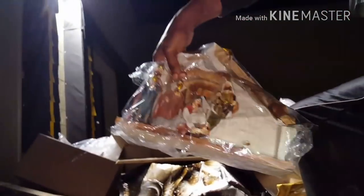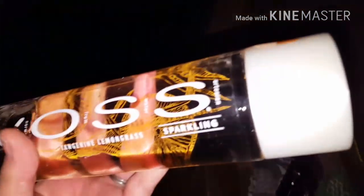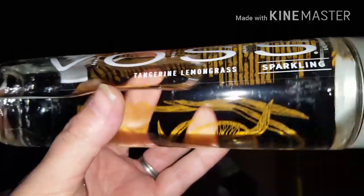Four glass bottles. I'm so curious if these are broken or not. Huh? Oh, wow. They broke a lot of stuff. Hold on, show them up close. A manger set. They broke it. How are they going to break a manger? That is not right. I don't know what this Voss is. Is this sparkling water? I think Voss is sparkling water. I'm gonna put it back in there. I don't think all of them are broken. Definitely one of them is still good. Let me see.